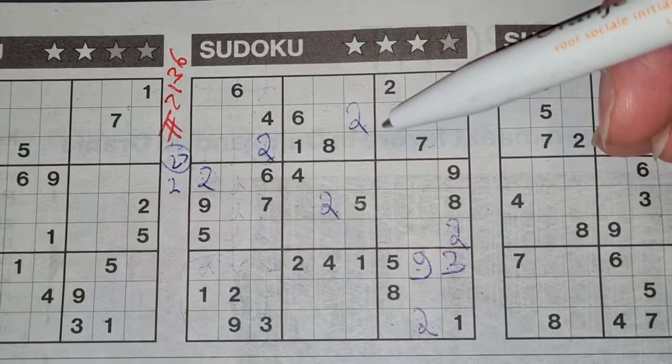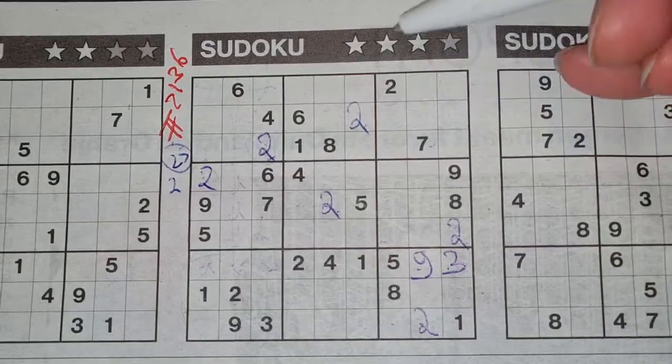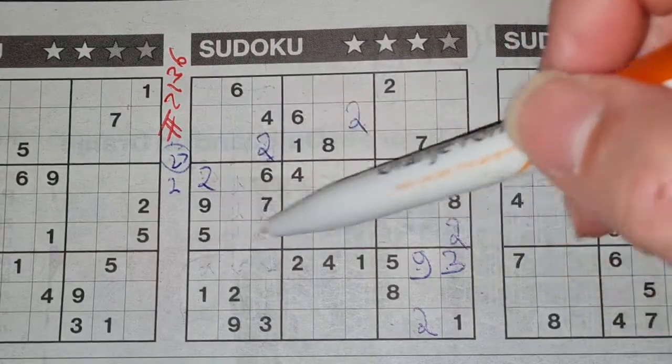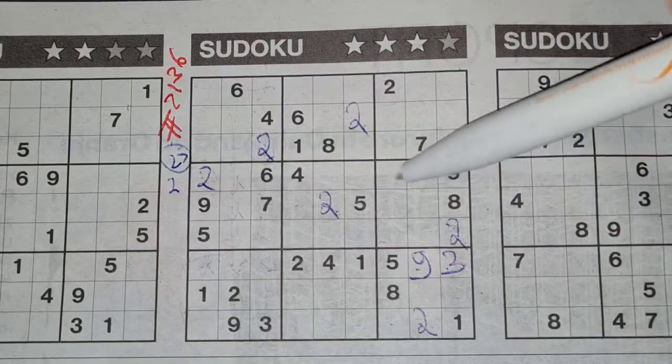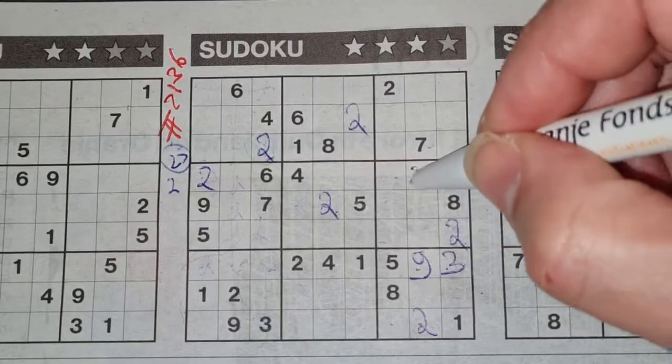Then, how about the 5 in this row, the 5 in the middle row, so the row above. The only 2 places for the 5 should be here or there. We see a 5 there, no 5 there. The 5 should be there.